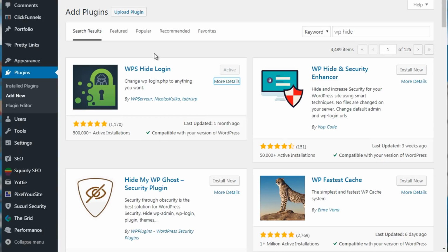So if we go back to our WordPress administrator dashboard, right here, it's WPS Hide Login. So type in WPS Hide Login, and that's it. So go ahead and activate that, install it, choose your folder, and that's all you have to do. So now the bots will not know where your login page is, and you don't have to worry about it going to your WP-admin. And it's as simple as that.